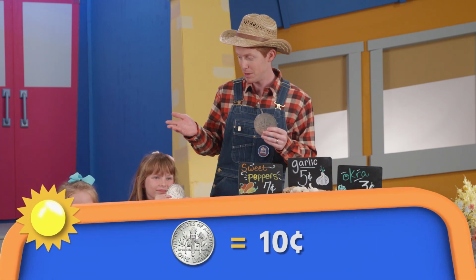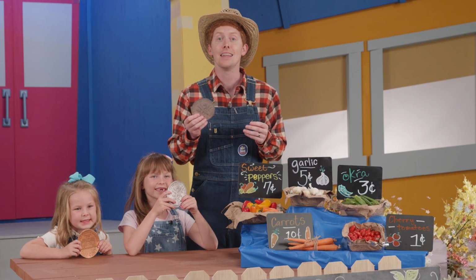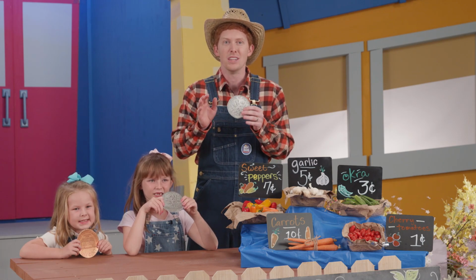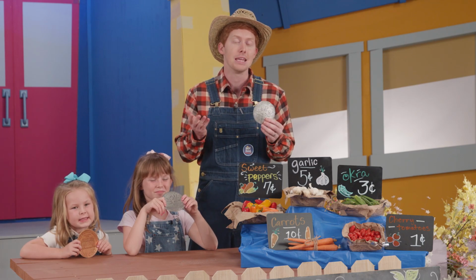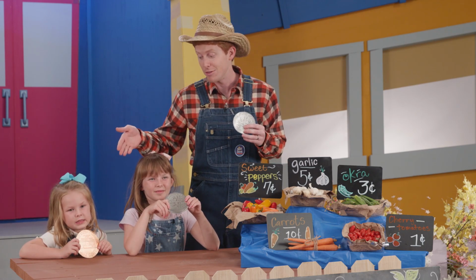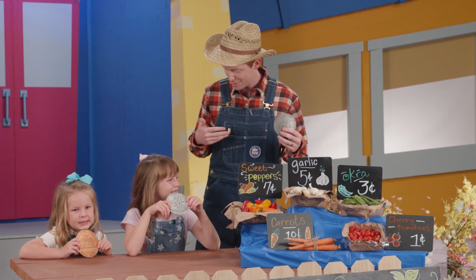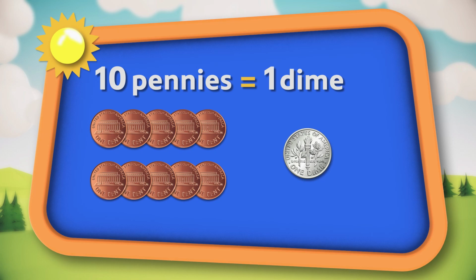You remember how much that penny was worth? It was just 1 cent. But the dime is 10 cents. And the dime has, on the edges, it's kind of ridged. And so it's a little bit different than the smoothness of the penny. And if it's 10 cents, the penny is only 1 cent. How many pennies would it take to make a dime? It would take 10. So 10 pennies would make 10 cents, which is what the dime is worth.